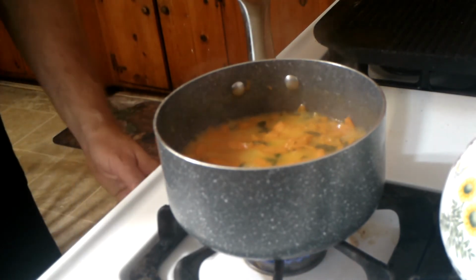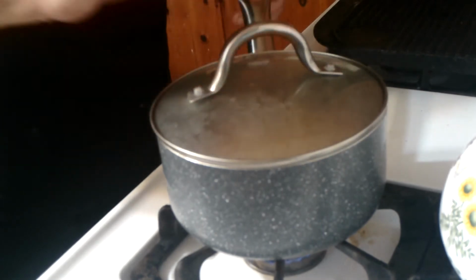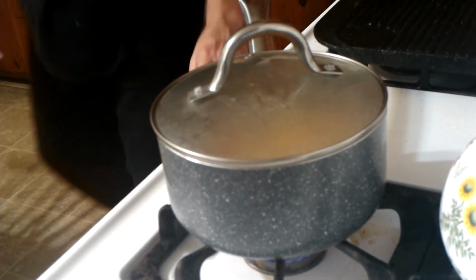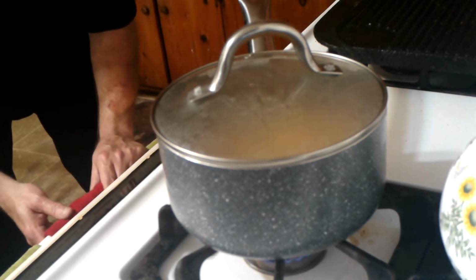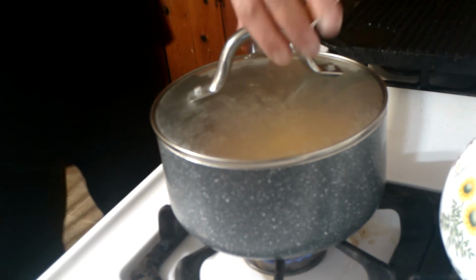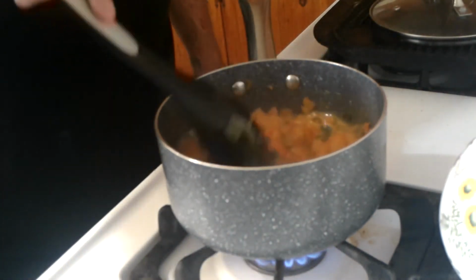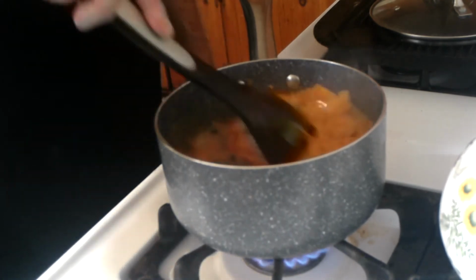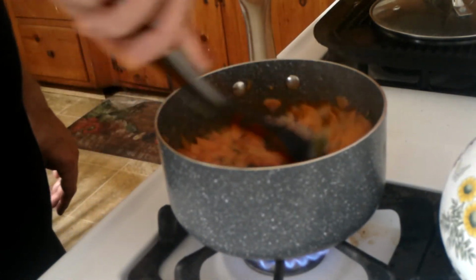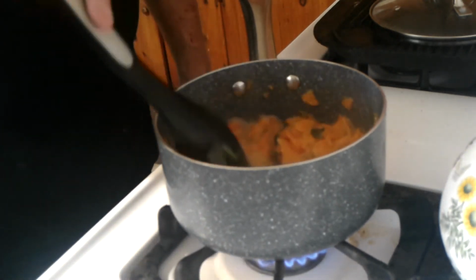Okay, down to low. And slap a cover on it. There. Okay. Check my Brussels sprouts again. Oh, they smell delicious. Well, I can stir this up still a little. Let me go back up to medium. And it is starting to get a little clear.